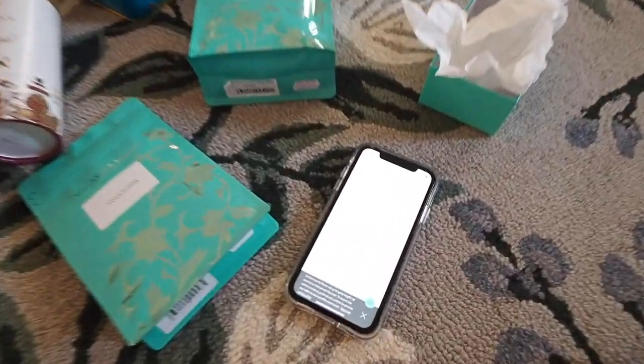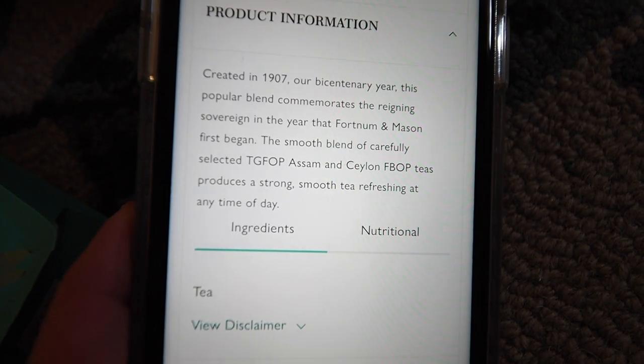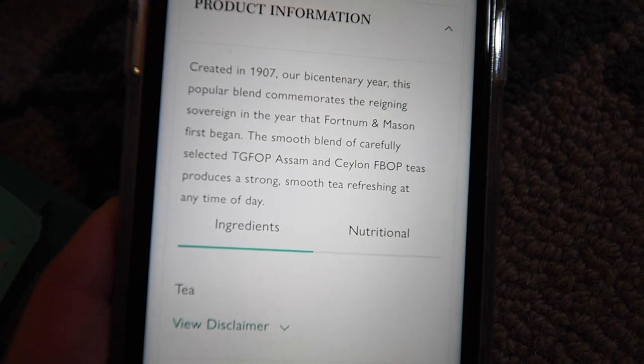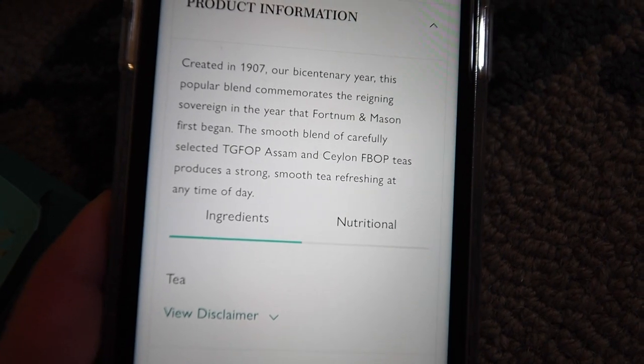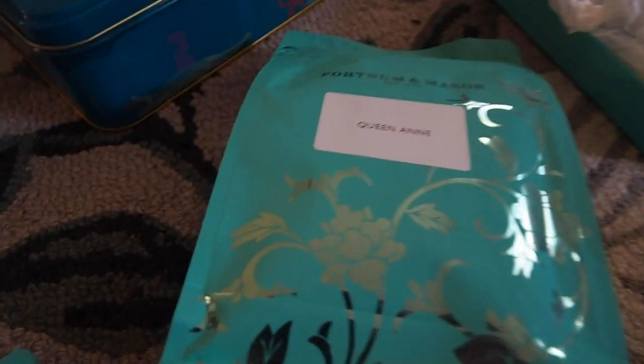Here, I went ahead and looked up the description for the Queen Anne blend. Created in 1907, our bicentenary year, this popular blend commemorates the reigning sovereign in the year that Fortnum and Mason first began. The smooth blend of carefully selected TGFOP Assam and Ceylon FBOP teas produces a strong, smooth tea, refreshing at any time of day.